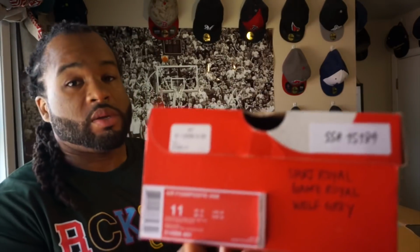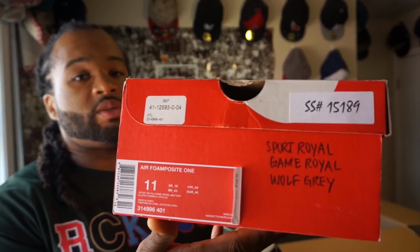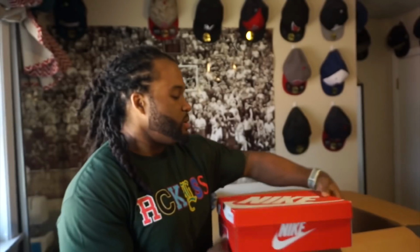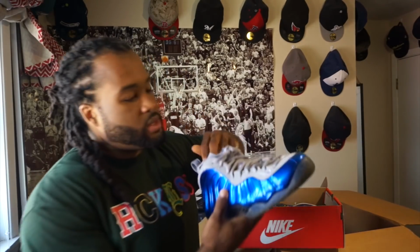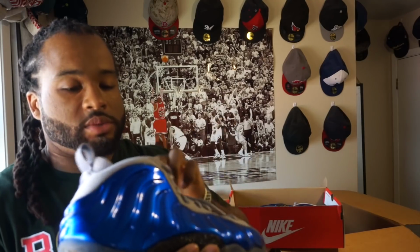Nike box. Red Nike box, size 11 foam posit. Just by reading what somebody wrote in Sharpie on the side of the box, I think I know what it is. And yep, I am correct in my head. I don't know the nickname to these. Size 11 from what the box says. Let me double check that though.